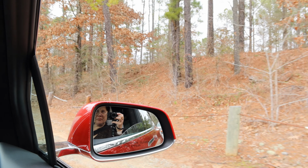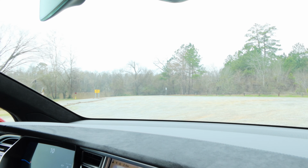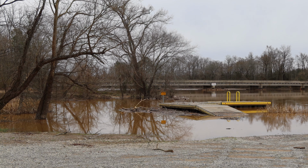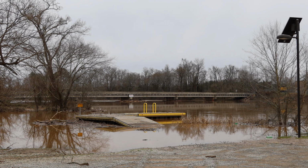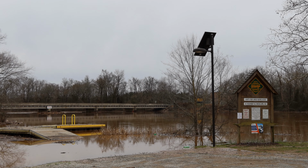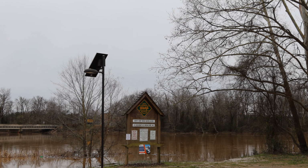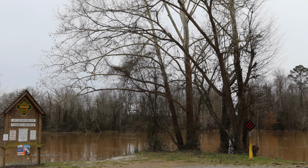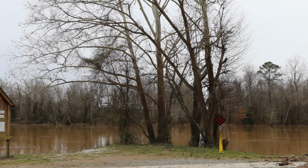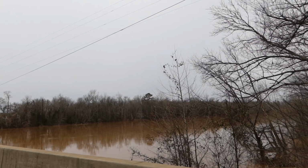They're probably down this way doing recovery from the damage from the storm. Yeah, like I said, it's really high right now. You can see it's moving fast too, and there's debris in the water. And this is Avance Ferry Bridge Boating Access, Highway 42, Moncure, North Carolina. You can be impressed that I have that from memory, but no, I'm reading the sign over there. See, entering Lee County, Cape Fear River.